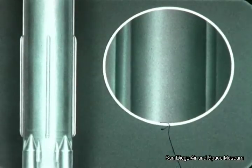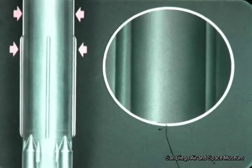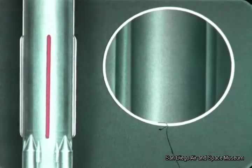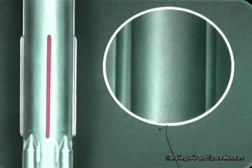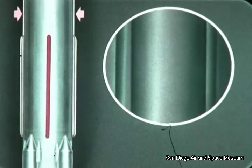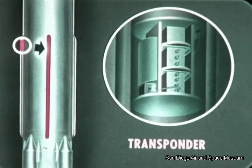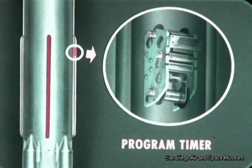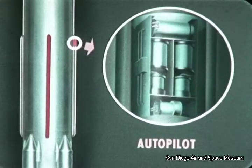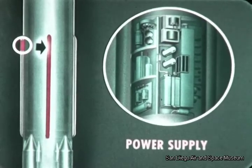All equipment on the body section is mounted externally in 4 longitudinal pods, where it is most accessible. 2 of the pods are liquid oxygen lines on which the vernier rockets are mounted, and the other 2 house all the electronic gear, including the transponder, the program timer, the integrating accelerometer, and the autopilot gyro units and their circuitry and power supplies.